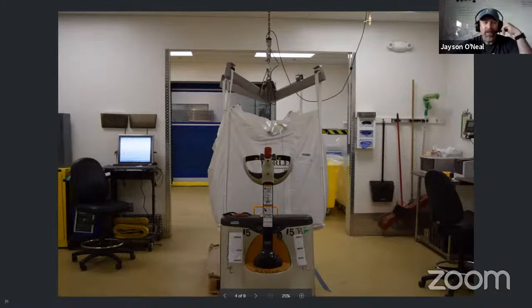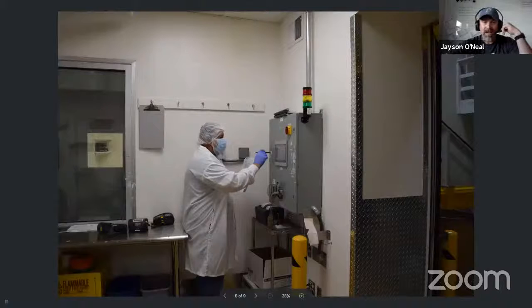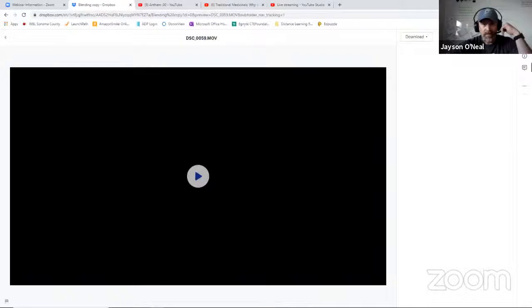This is our weighing room. They weigh the bags in here, and when they're making their blends, they've got a weigh scale and the bag that's hanging off of there. That's what they use to fill the different blends, suck it through upstairs, and then back down into the other side when they're mixing the blends. We have a video here.